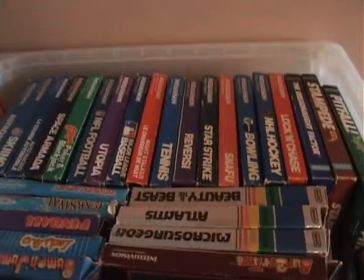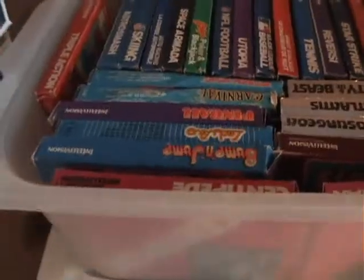I'll zoom out here. Okay, over here we've just got some extras. And television games are up here. Not a lot, but a good mix of some pretty good games in there. These two are just, I won't bother opening them, extra 2600 and 7800 games in there.